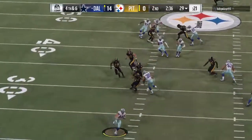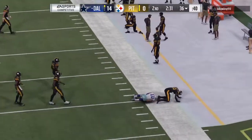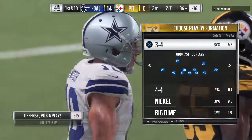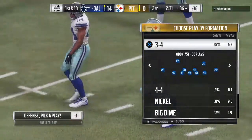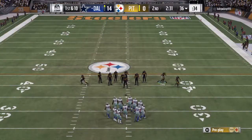Taken in at the 22. Nice job bringing that one back. 14 on the return. And the Cowboys will take over the football with a 1st and 10. So out come the Cowboys now as their offense gets set to take over. And right now they're saying, hey, let's keep this going. 2 drives, 2 touchdowns. Yeah, can't ask for a better start than that, can you?